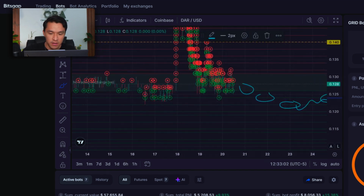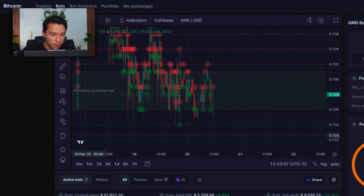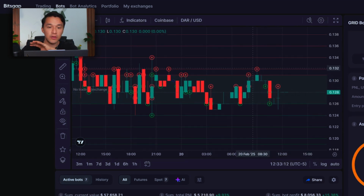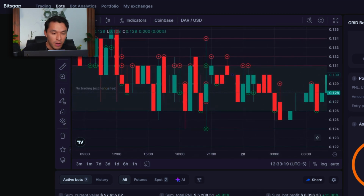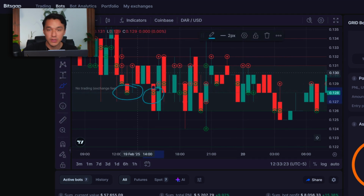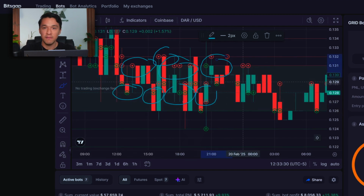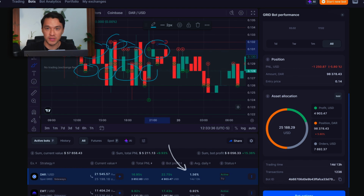For instance, here we can see, I'm really gonna zoom in here so you can hopefully notice this, how the bot is pretty much looking flat, right? Like if you look away from it, you can see that it's pretty much going nowhere. But we can see how it's successfully triggering buy orders, and as soon as it goes up, it triggers sell orders. Buy orders, sell orders, buy orders within pretty much the same price, yet it's averaging 1.56% daily.